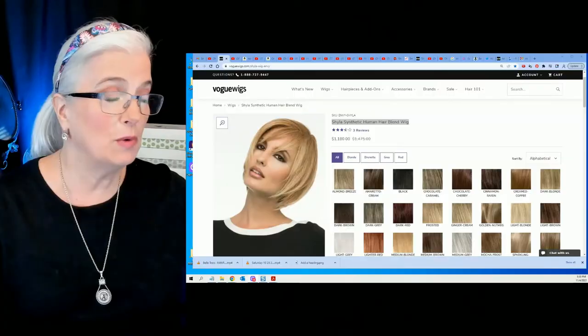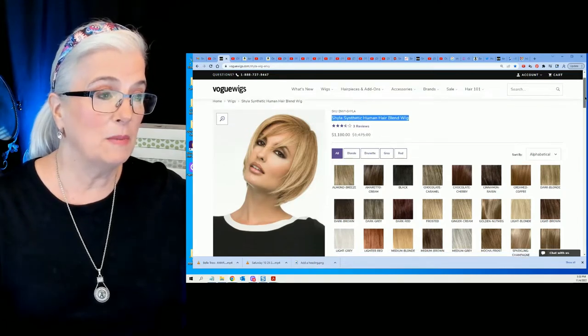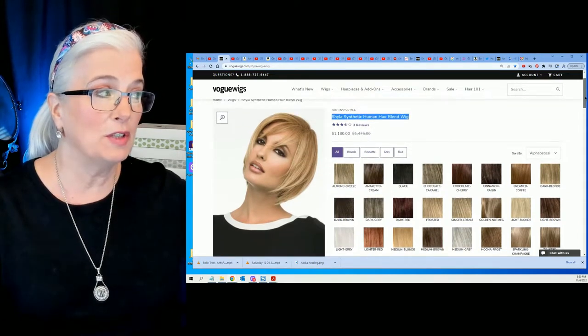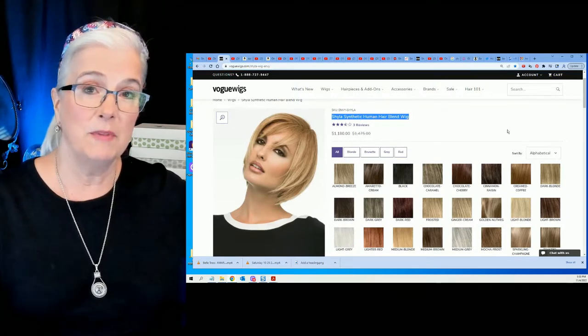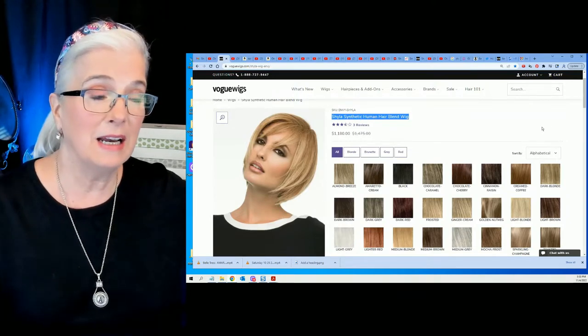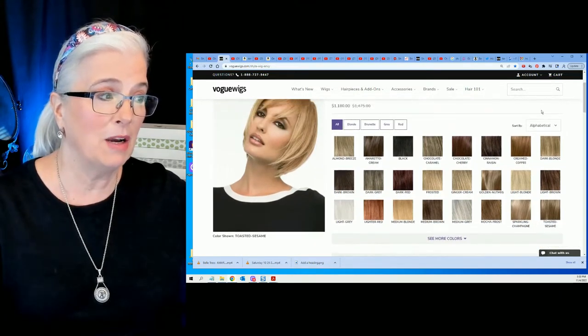Well, before we get started, let me just show you a picture of Shyla. Share my screen with you. She is a beautiful bob. She's by Envy. She comes in lots and lots of colors. Now, I am at Vogue Wigs. You can see the price point there. Obviously, Shyla is a high-end wig. She comes in many, many colors.